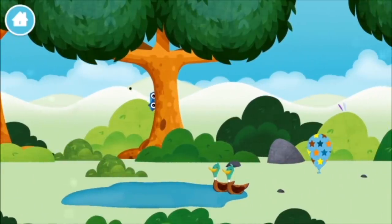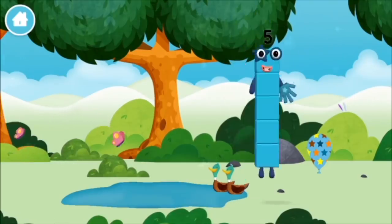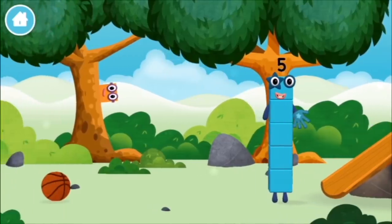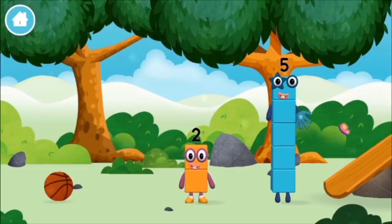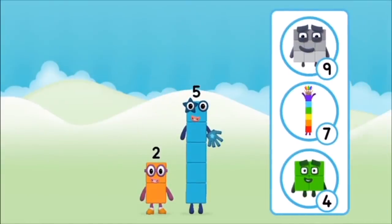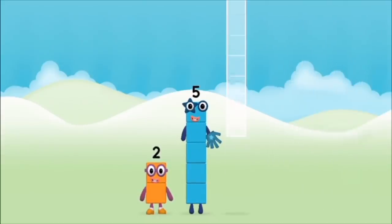Two ducks swimming in a pond. You found a number block. You found a number block. What number block will you make when you add these two number blocks together? That's right! Now add the number blocks together.